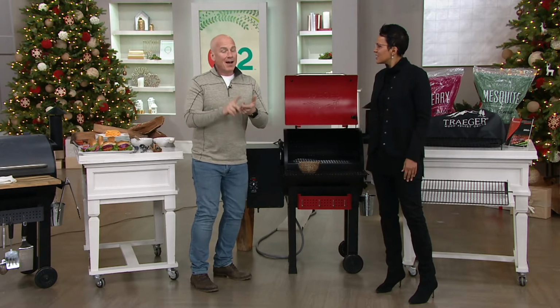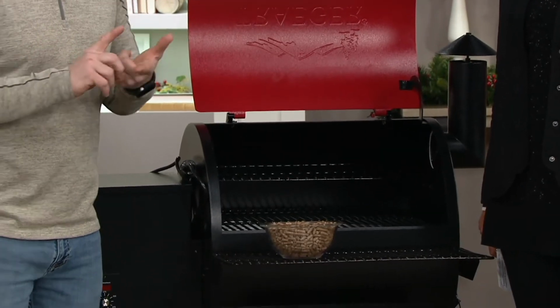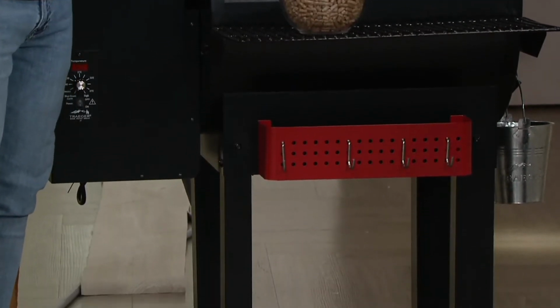And the great thing about this, other than the fact that you're cooking over real wood, you're gonna get that nice natural wood flavor. No chemicals, you know, propane and natural gas and even charcoal for that matter don't add any flavor to your food. Cook over real wood like the way it was meant to be.